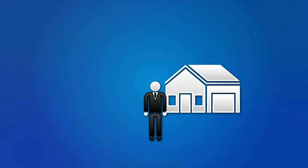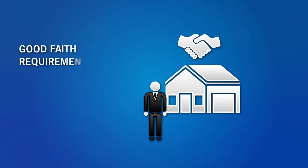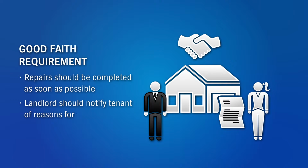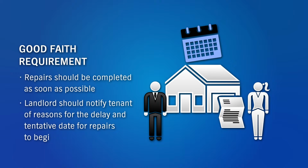If the landlord is unable, for reasons beyond his or her control, to take steps to begin repairs as described, there is a good faith requirement that repairs will be completed as soon as possible. For emergency and general repairs, the landlord must notify the tenant of the reasons for the delay and set a reasonable tentative date on which the repairs will begin.